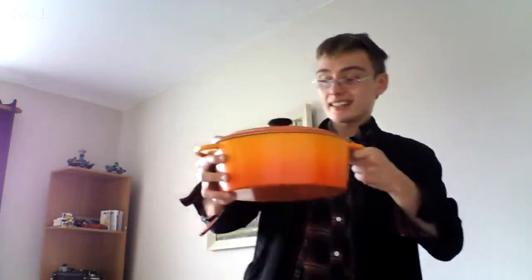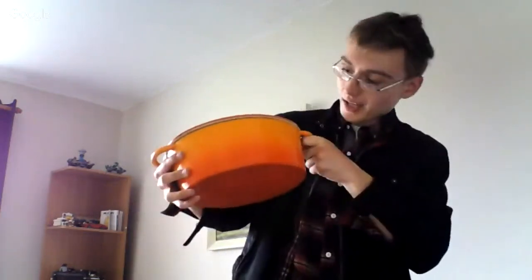I paid 6 quid for it. I was taken off guard a little bit because I thought this one was Le Creuset as well. I had to think, do I bid on it? Do I not? And I thought, even if it's not Le Creuset, I think I'd still get like 20 quid, 25 quid. So I took a bit of a punt on it at 6 quid. I'm going to do some more research. But it's a nice, heavy item, nice cooking pot.